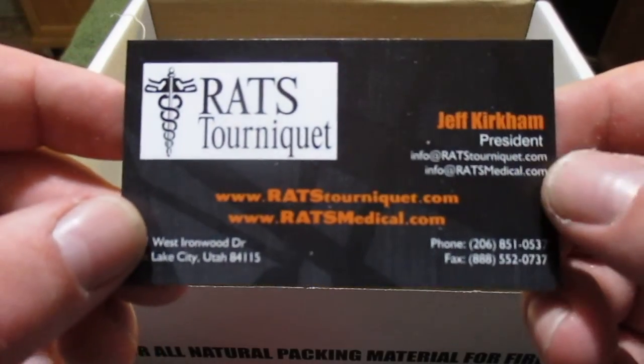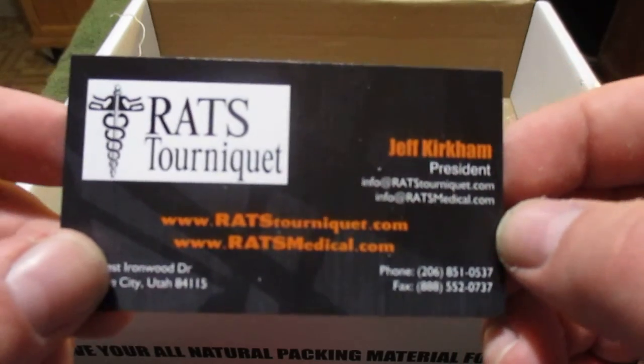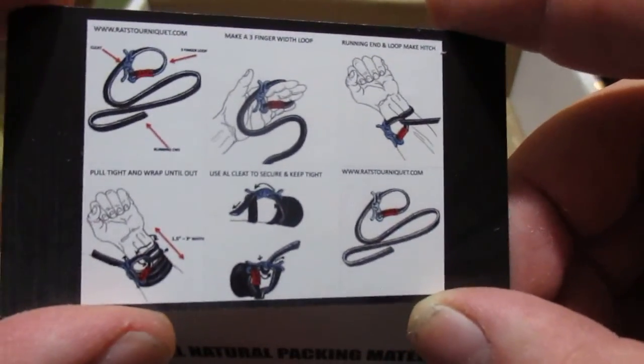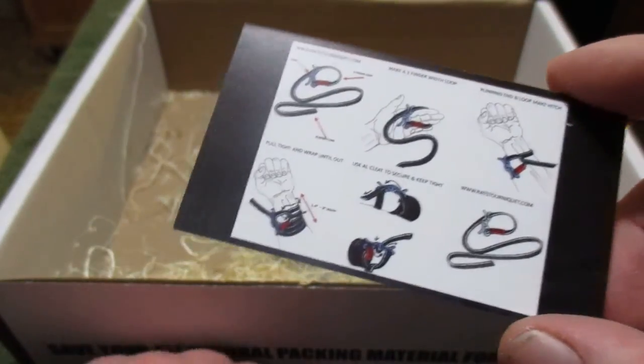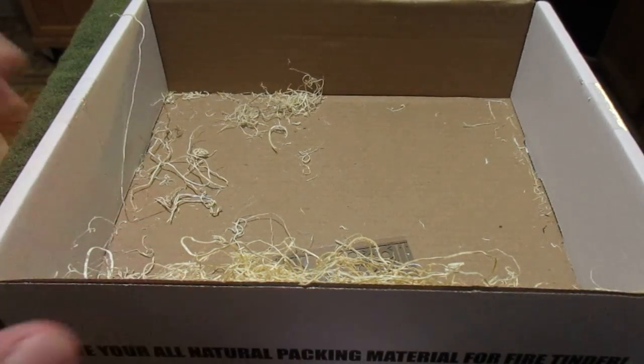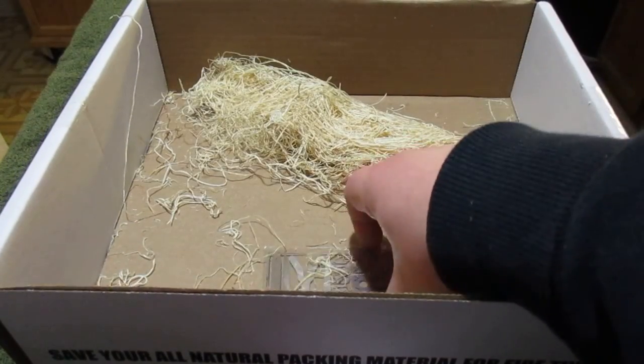We got over here the RATS Tourniquet. So this looks like this is the card for the president of the company. Oh, and then a little instruction card. So this would be definitely good to keep with it. I definitely will affix that to that somehow, just in case, you know, it's me that's being tourniqueted. Tourniqueted, is that even a word?